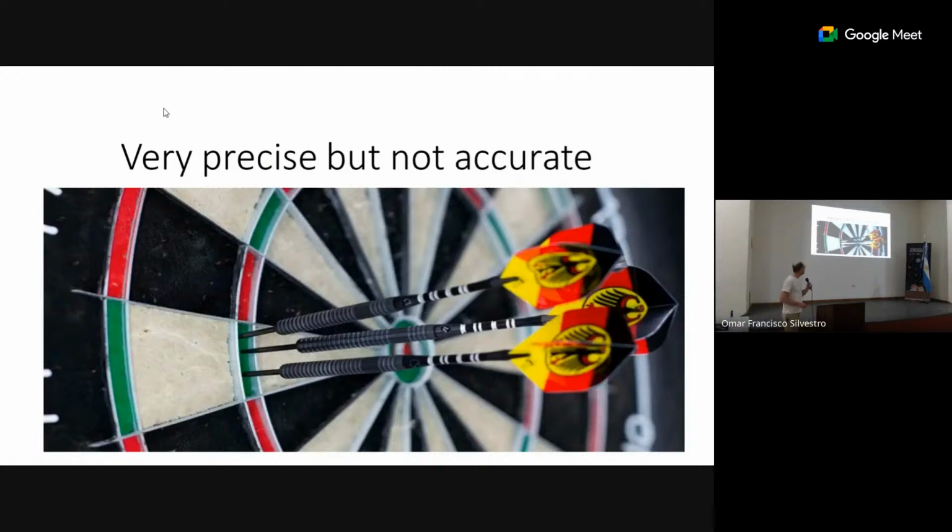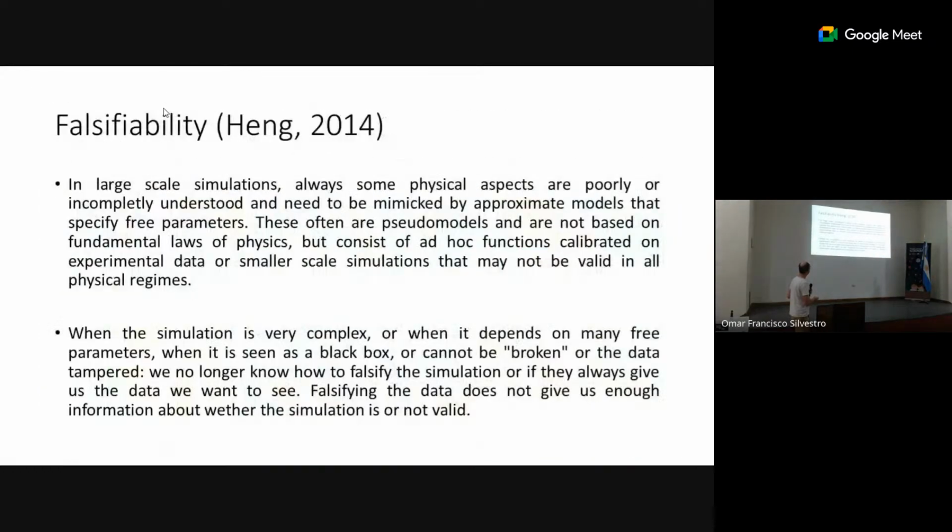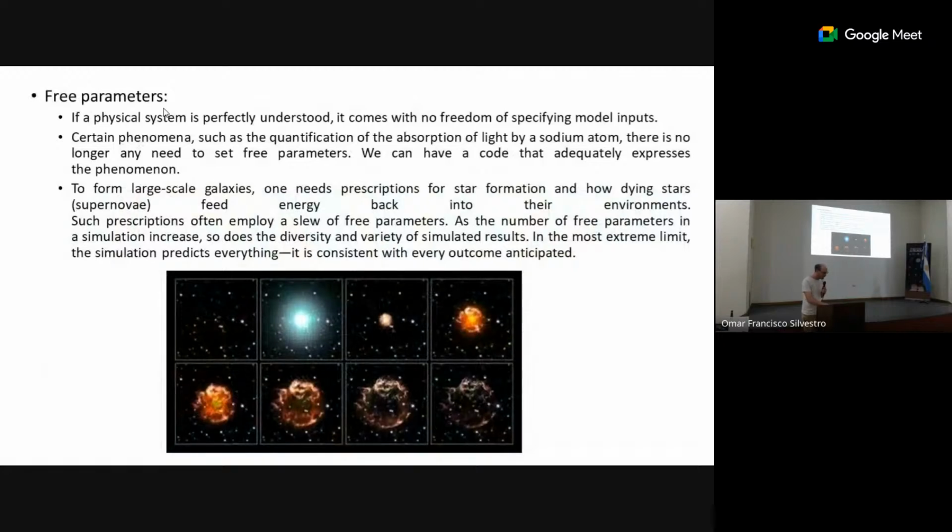¿Me escuchan? Sí. Bueno, tenemos, como decía Maxi, algunos problemas con la parametrización. Entonces podemos tener simulaciones que son muy precisas, pero no del todo exactas. Entonces, ¿en qué consisten los parámetros libres? En algunos casos, si un sistema físico se comprende perfectamente, entonces no tenemos libertad para especificar las entradas del modelo. Para algunos fenómenos, como la cuantificación de la absorción de luz de un átomo de sodio, no tenemos necesidad de introducir parámetros libres. Entonces, podemos tener un código que expresa adecuadamente el fenómeno.